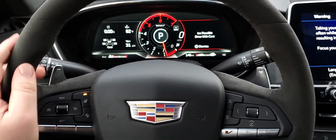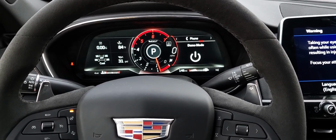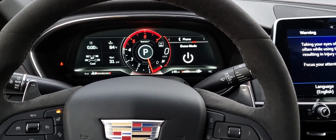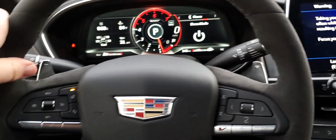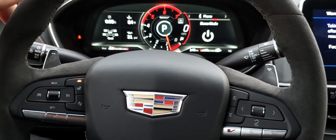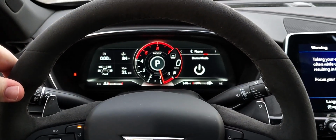Anyway, interior is really good, actually. Does not creak at all. I can't get it to creak or make any bad noises. So, good job, GM. Materials, I believe I gave the regular non-V CT5 a 7 out of 10 for materials.